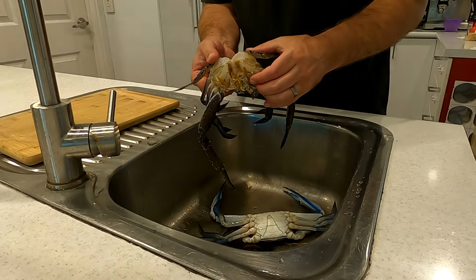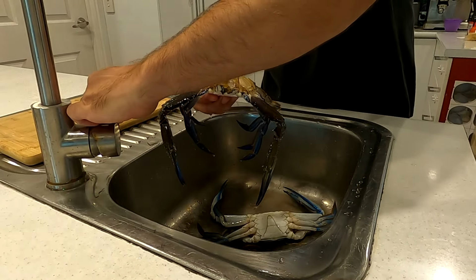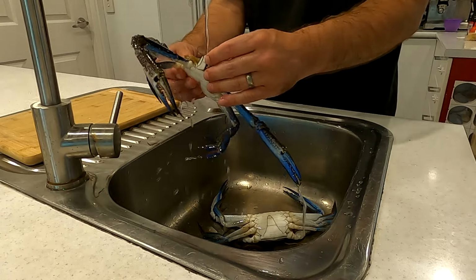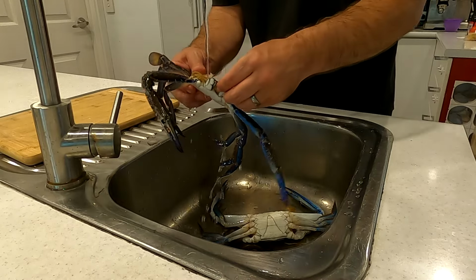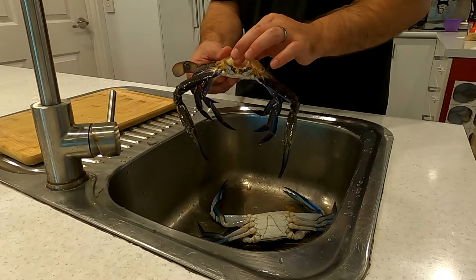So you can see they're pretty dirty. So we'll give that a little wash out with a bit of fresh water. Salt water would probably be preferable for this, but I don't have any, so that's all right. Pretty good.